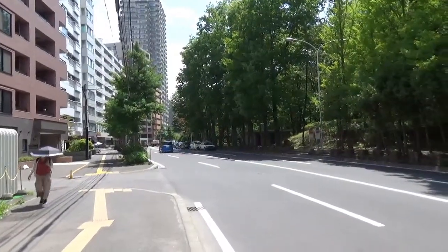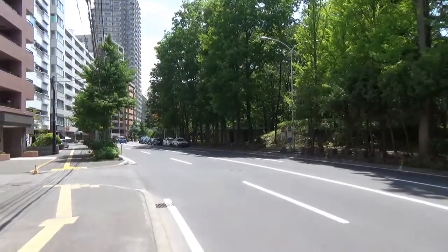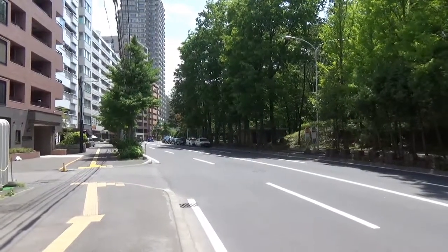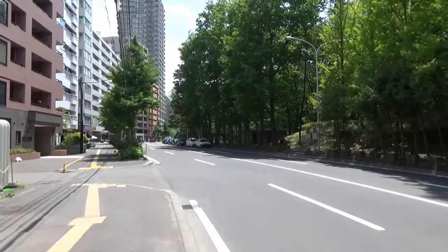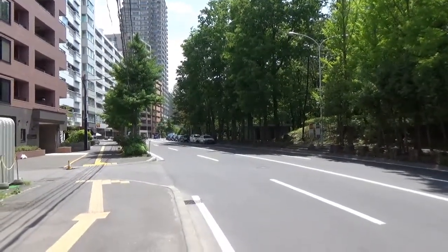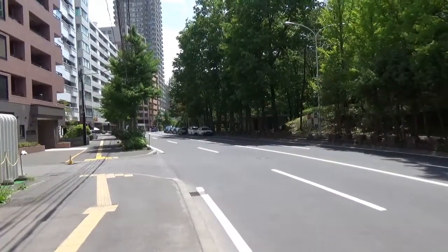All right, so this is the road the marathon runners will be running through. And I just noticed it's the first time on the course that has trees that are this lush. The runners may not notice it because they're focusing on running, and you may not see it on the camera as well, but if you're walking the same path I am, it looks really, really nice.